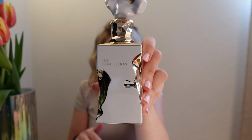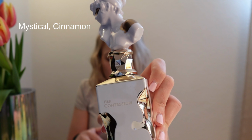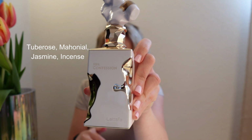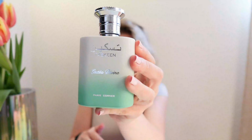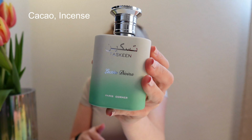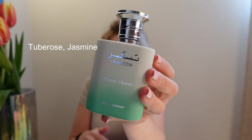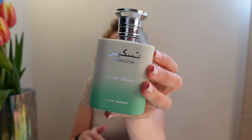Her Confession has top notes of mystical and cinnamon. In the heart we have tuberose, mahonial, jasmine and incense, and in the base we have musk, vanilla and tonka bean. Lactea Divina starts out with cacao and incense in the top, tuberose and jasmine in the heart, and milky notes, tonka bean and vanilla in the base.